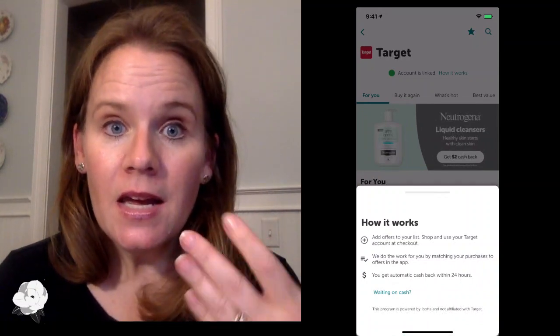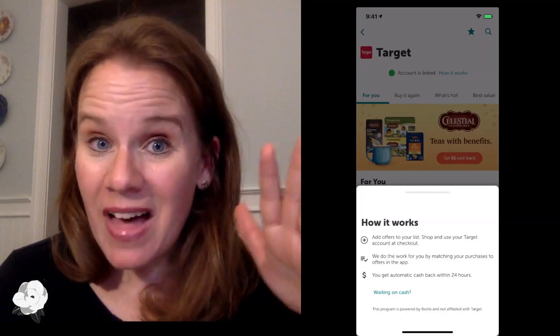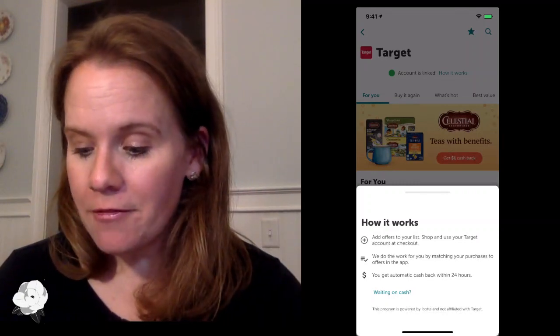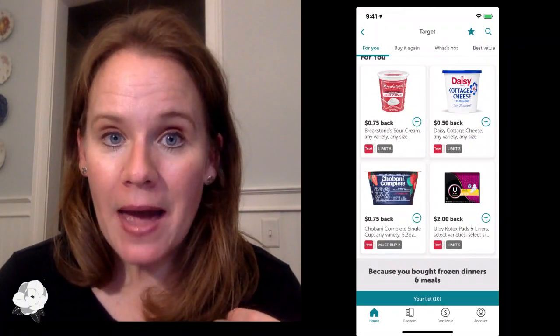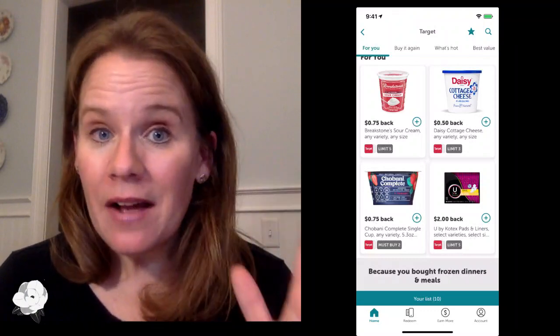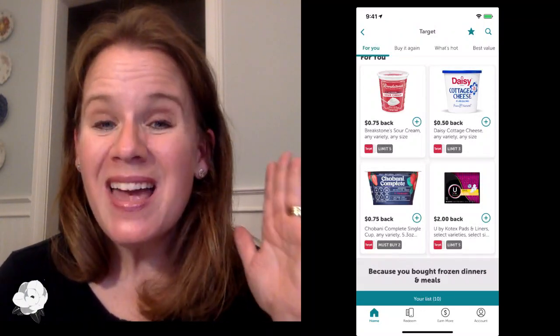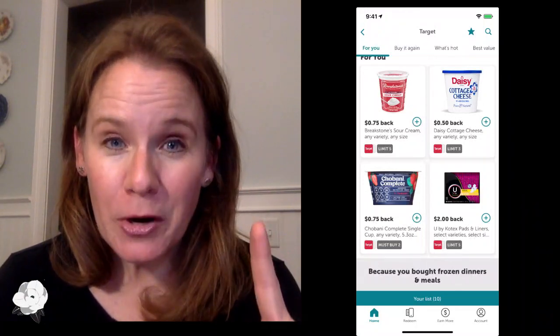But basically, Target tells Ibotta what I purchased. So all I have to do is just save the offers. Target's going to tell them that I bought it and I'm going to get the money back in my Ibotta account. It's that simple. I don't have to take pictures here. I don't have to scan barcodes when I get home. I just have to make sure I've saved it before I purchase it.